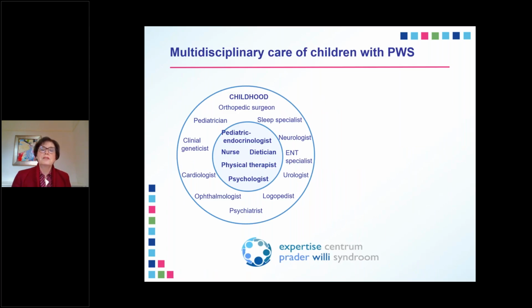This is difficult in some countries, I am aware, but this gives what we think a kind of optimal setting. It would be good to have a central team with a pediatric endocrinologist, because most children have hormone disturbances. It's a nurse who takes care of parents and children, and also parents to give them support. A dietitian, physical therapist, and psychologist also in the family setting.